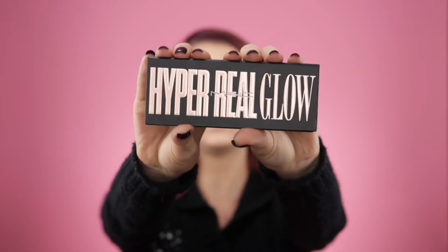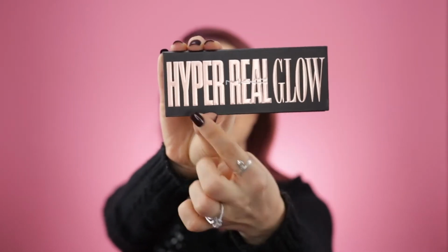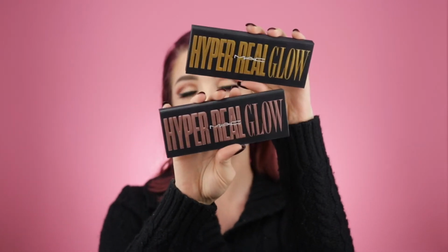So this is the Get It Glowing palette. This one has the gold. And then we also have this one, which is the Flash and Awe palette. And that one has the rose gold. On both packaging, they do not have the names anywhere else. So that is the only way that you are gonna know which palette you have, is just by the lettering. So if you're planning on picking up both of them, just keep that in mind.